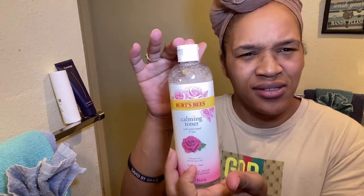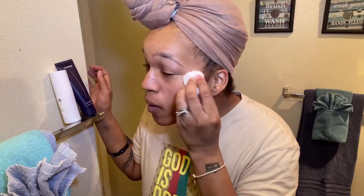And I got mine at, like, Walgreens. It's so pretty too. I wish you guys could smell it. Like, if you ever wondered what my face smells like, go to Walgreens and find it.